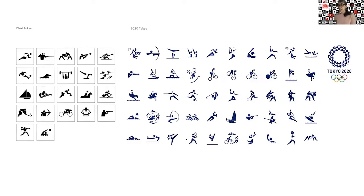looked to the 1964 Olympic pictograms and this continuation of the original relay idea of Katsumi. If you look closely at the two sets of pictograms, you can see the design connection. But what makes the 2020 pictogram so engaging to us today is this idea of participation. I thought, how do symbols engage people as participants rather than users?